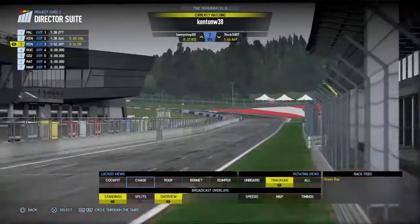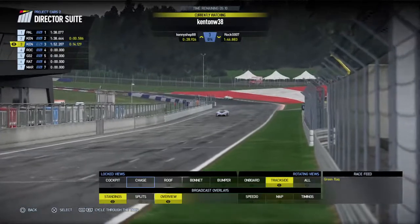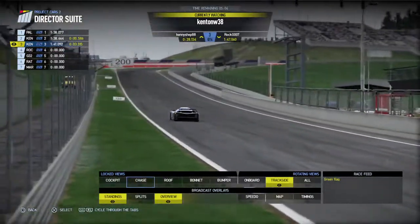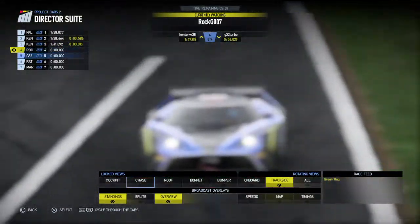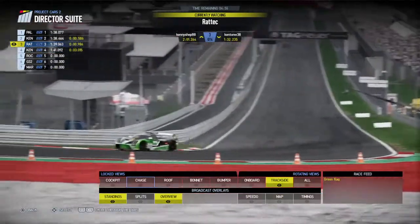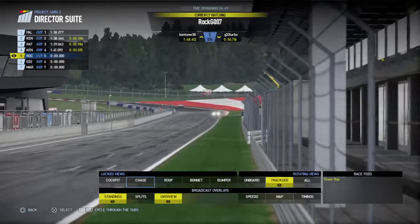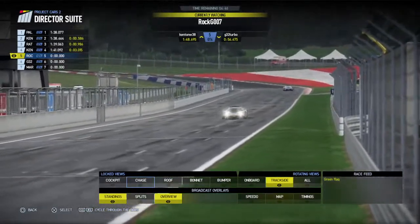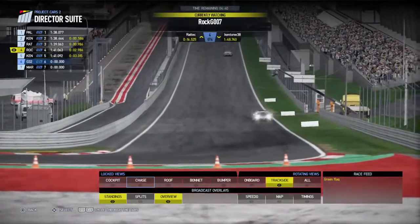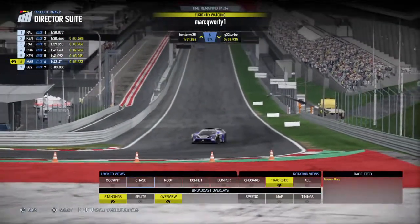Kento's going to come around with a... he just overcooks it a bit there. He might have just recovered that though. A 1:41, so I think he would have gone faster, but he made a bit of a mistake at the last turn. Ratek is up with a 1:39, so he's into third right now. Rock is coming around that last corner. What's he going to get? He goes with a 1:41.06, so just ahead of Kento right now. McQuarrie is up into sixth with a 1:43.4.